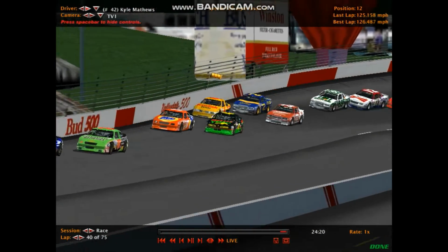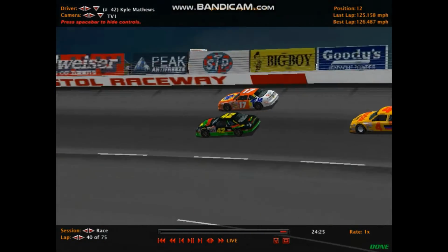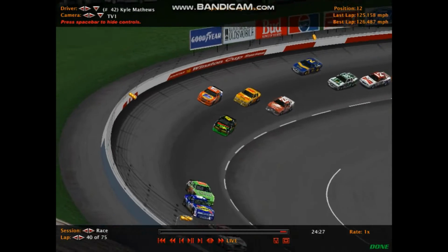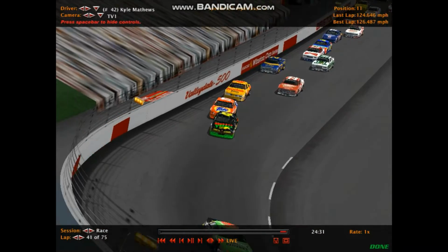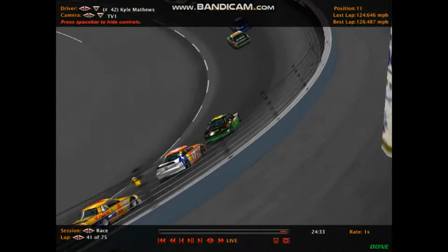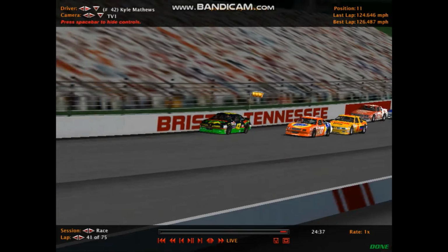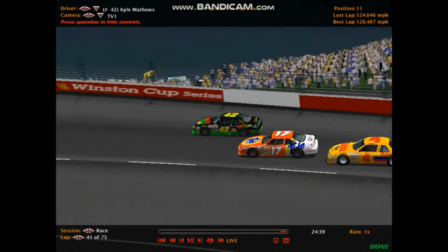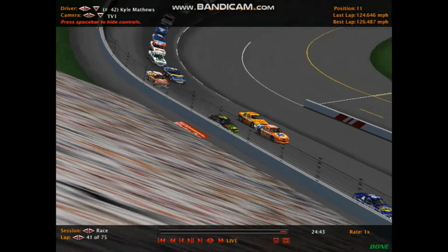And that moves McIntyre now up to 11th position. Matthews trying for 11th. He's in 12th at the moment. As they come off turn number four, Kyle Matthews now takes 11th position away, but Levi coming back on him on the outside of the track, and then finally tucks back in, now looks low of the track as they come off turn number two, and now Levi tries to take 11th back as he's got the Busch from William Brock in car number four.